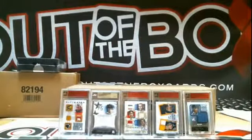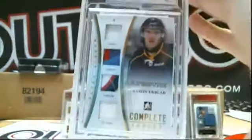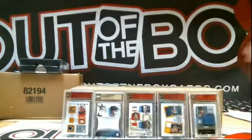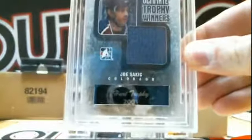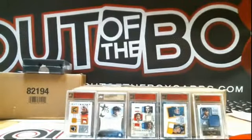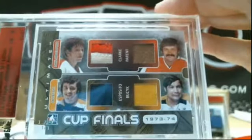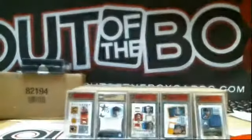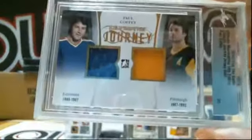All right, and then Canes Fan Bob, you have second pick. So some of the big ones, we got the Ekblad out of 7. There's all the 1 of 1s. So again, just to run through them quickly, there's Sakic, the trophy winners. We had the Cup Finals, Esposito, Clark, Perron, and Busick. There's the 3 of 5 Ultimate Journey of Paul Coffey.